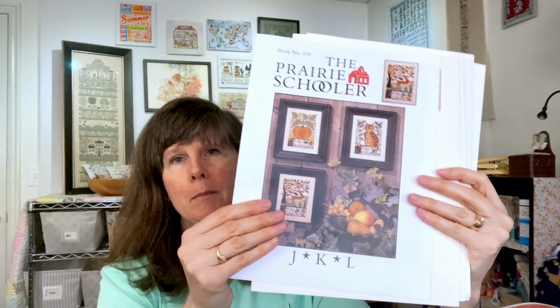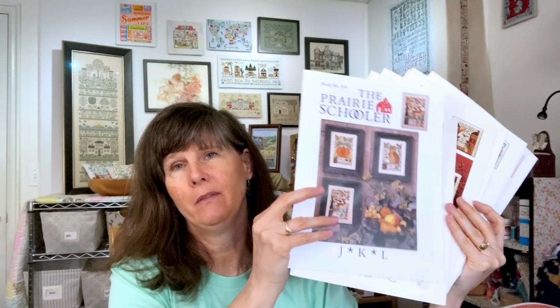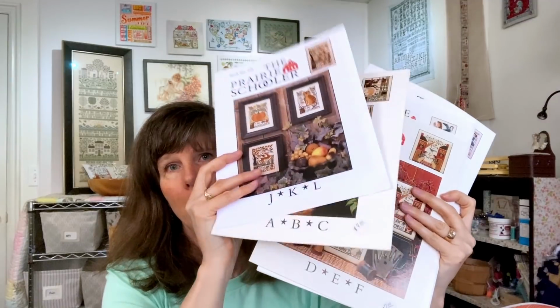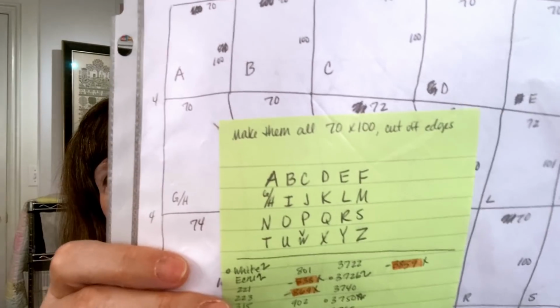And then the only other piece I worked on was my new start during Mania, where I am stitching all of the Prairie Schooler ABC. The charts are just named A, B, C, D, E, F, and there are 12 of them, I believe. I started with ABC. I'm stitching all of mine on the same piece of fabric, but I'm going to combine 2 letters so that there are only 24 squares. They'll be arranged like this.